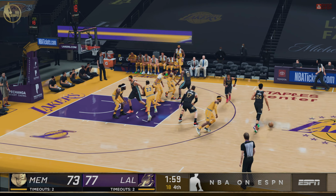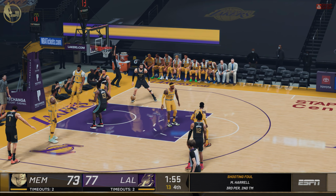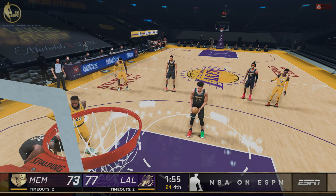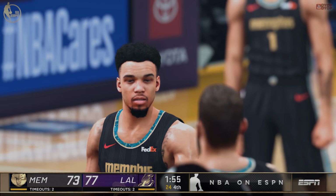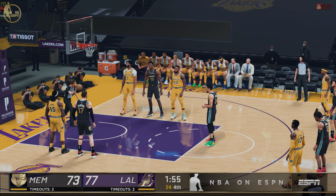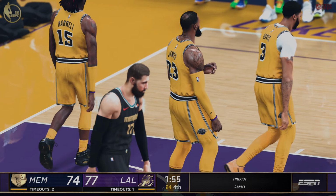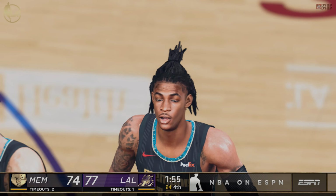Caldwell Pope against Brooks, to stop the run, and that one clearly a foul. Gets the whistle, and 2 shots coming up. It's going to be on Montrezl Harrell. And he cannot get the first one to drop. Tough one to miss. That's good, going 1 of 2 from the line, and that narrows the lead down to just 3. He gets them to within 1 possession, but that miss puts a lot of pressure on their defense.